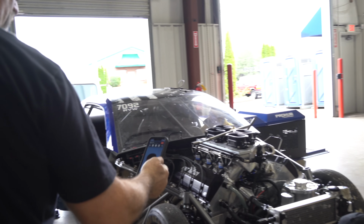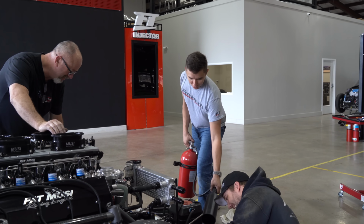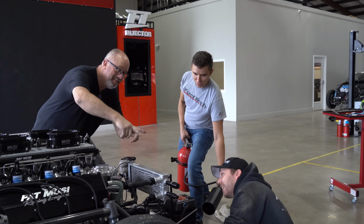Huge expectations for this bad boy. The guys work great, so we're about to see it running, and let's see what it can do. Also see what it can do straight to the track. Try to be safe. Is there a fire extinguisher on my head? Yes, I don't want you to get burned, buddy. I'm just making sure. If the fire comes up, I save you.